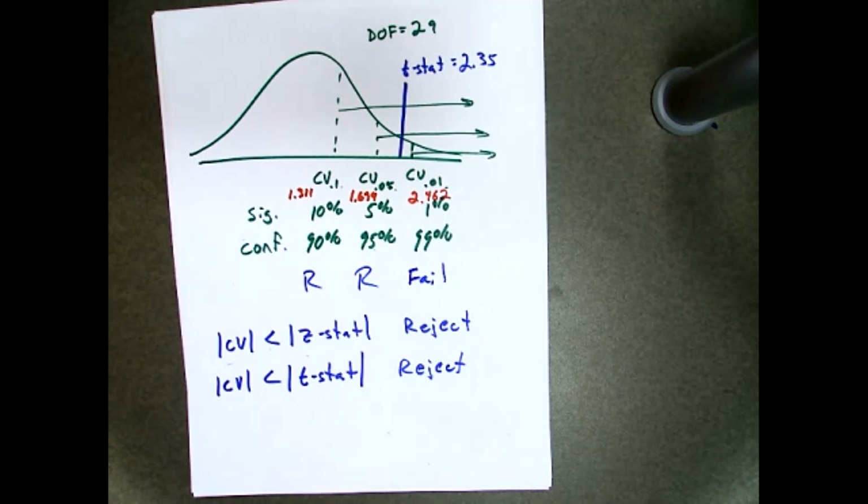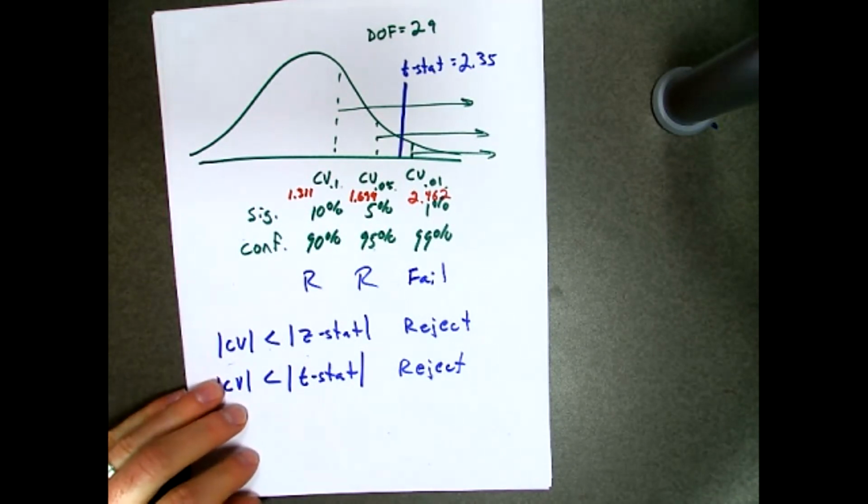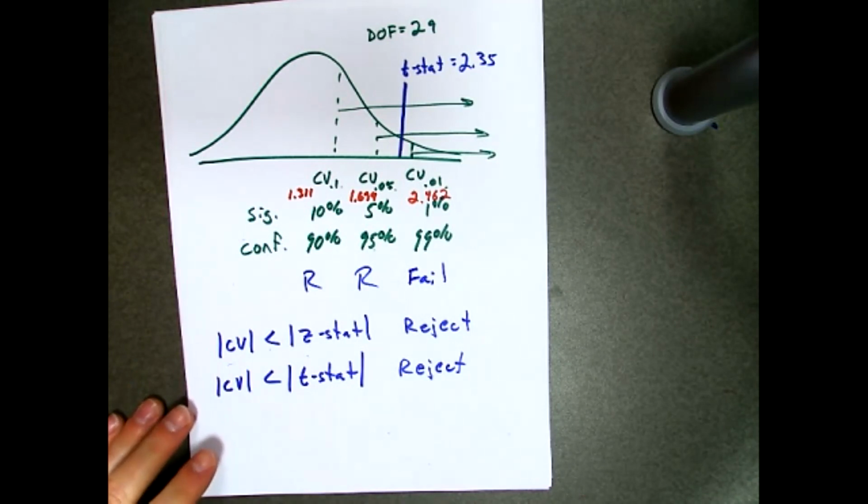So we don't just have to test against one alpha, we can do several at the same time. And really with that student T table, it's pretty easy to grab the three different critical values. They're all gonna be on that same row. So if we're gonna do one, we might as well do all three.